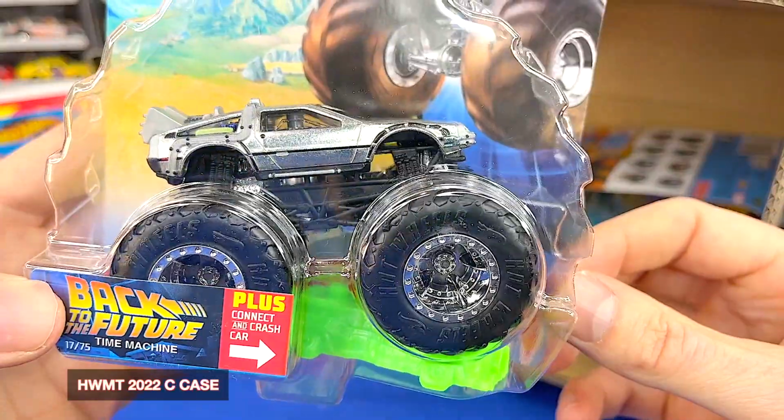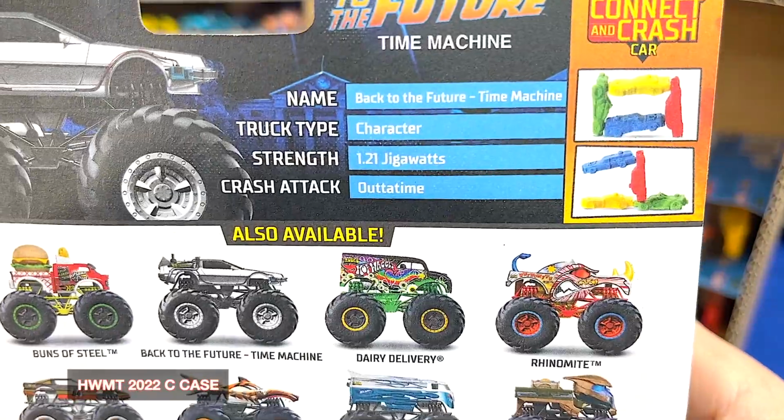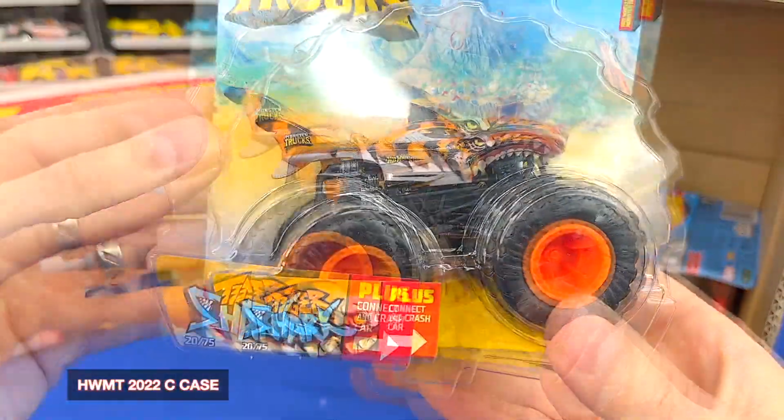A green crushable car. Well, I guess it's not that crushable. It looks like a hard plastic. I wish they'd stick with the squishy cars. These are my favorite. And of course, its crash attack is out of time, just like his license plate. Awesome stuff, great job. And the next truck up is Tiger Shark.